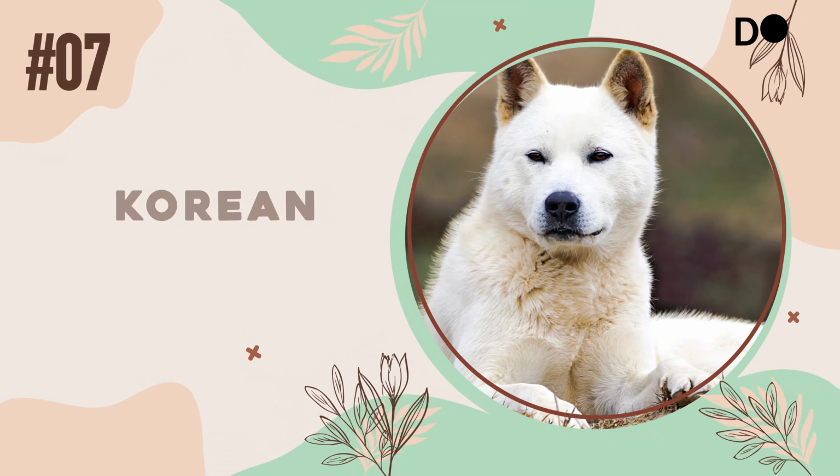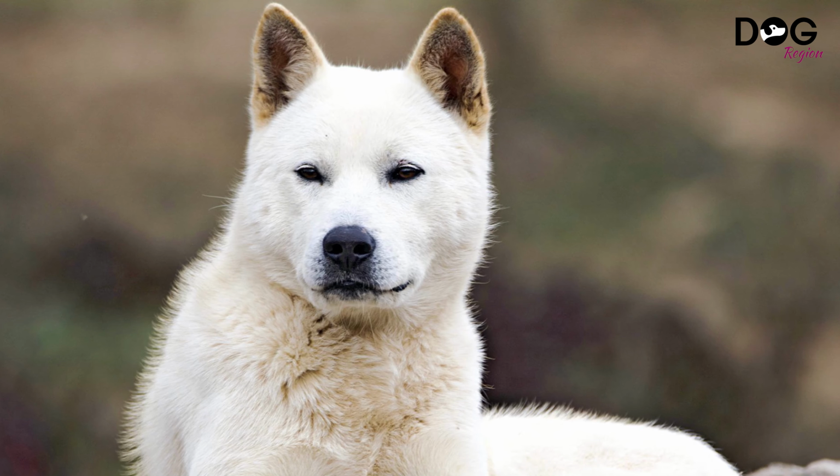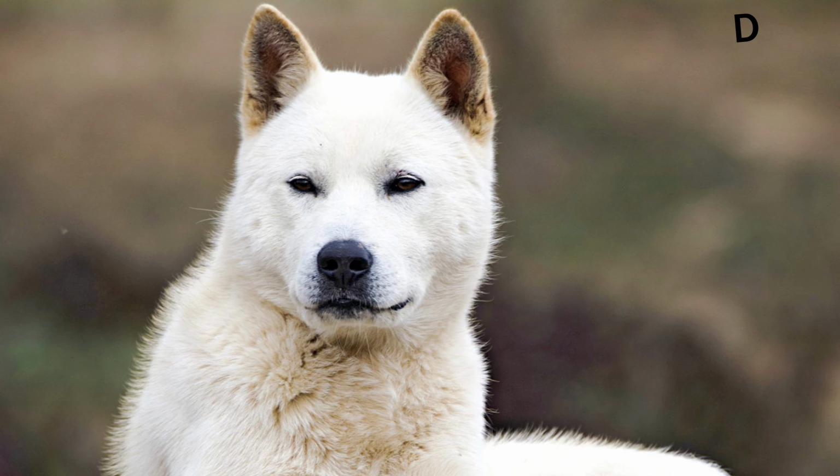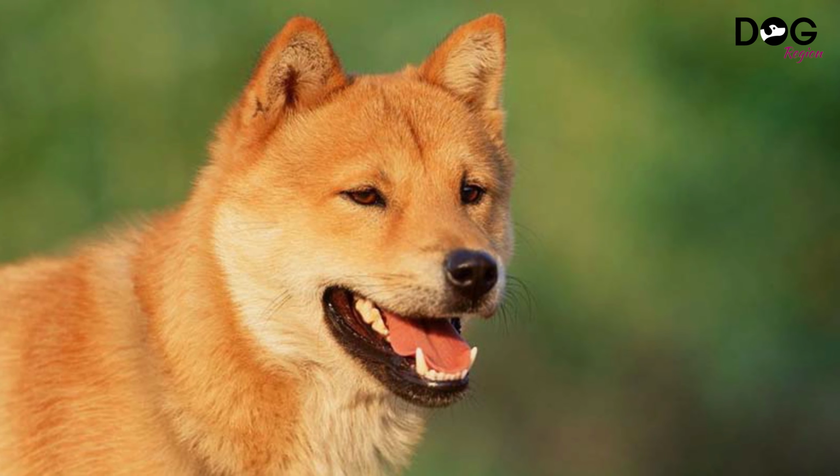Let's go for lucky 7. The Korean Jindo. The Korean Jindo is not the breed to choose if you're searching for a friendly, loving puppy, because it's one of the most feline-like dog breeds ever.